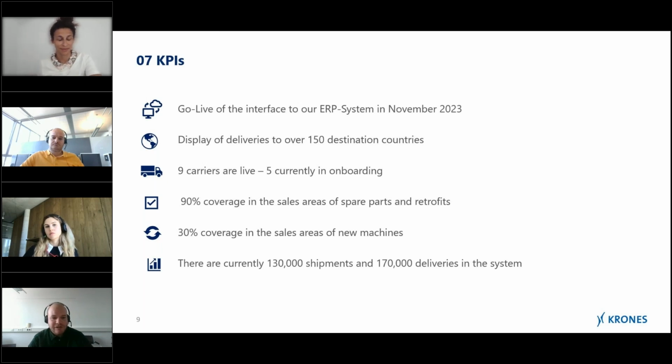Currently, I guess the numbers are not correct anymore because we import a lot of shipments per day. But yeah, the numbers were like 2 weeks ago. We had 130,000 shipments and 170,000 deliveries in the tool already. So a lot of deliveries which our employees can track.